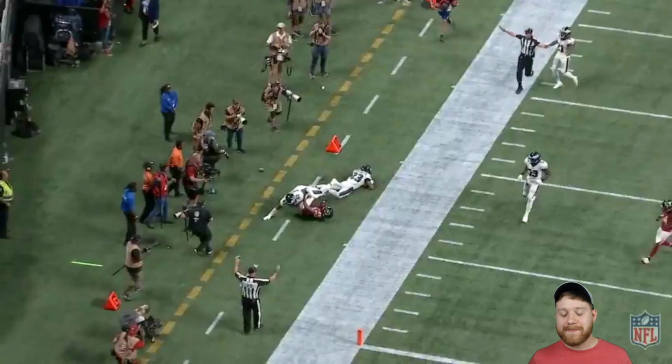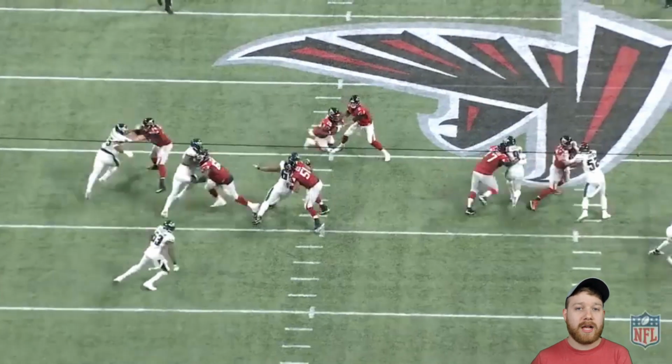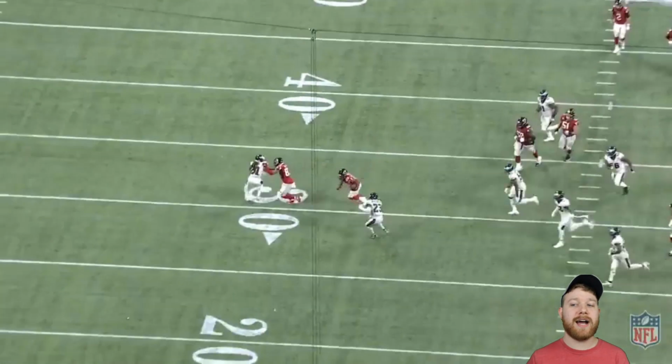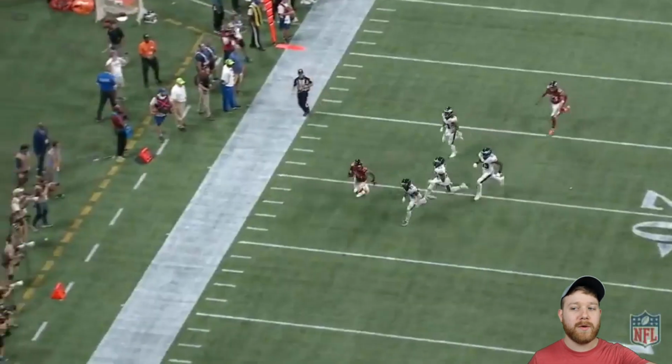But again, it's a different running style than what Freeman will show you, but it seems to be more effective at finding the holes, showing vision. I know there's a guy coming on my right-hand side. I'm going to move that way. Again, let's look at it. I know there's a guy coming on my right-hand side. Slow down, cut, back to the other side. I see the guy on my left. Slow down, cut, go back the other way.